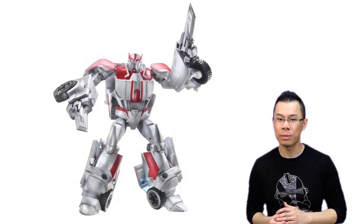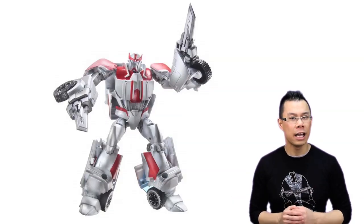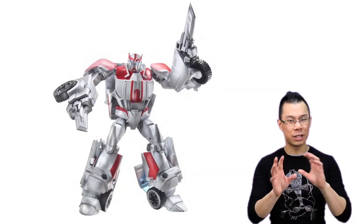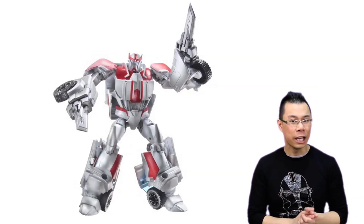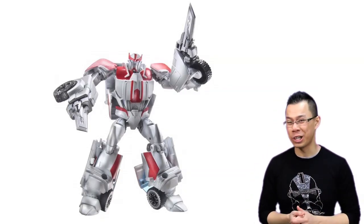So that's really cool. Ratchet looks heavily photoshopped. When I get that toy, if I get that toy, I'm pretty sure that it's not going to be as glossy. So I think it's going to be just like plain white plastic that looks kind of cheap, but according to the photo, he looks really good. But, you know, I can tell that was photoshopped.